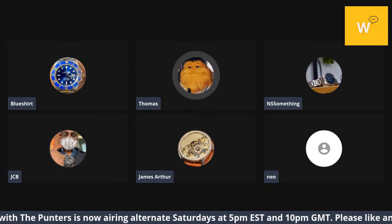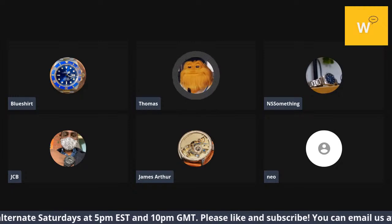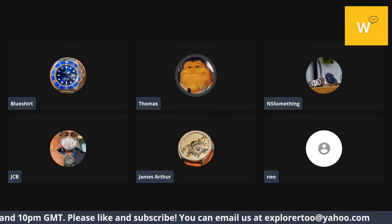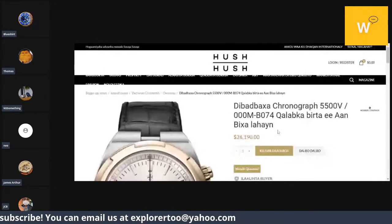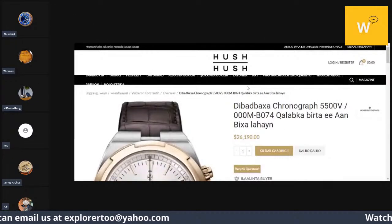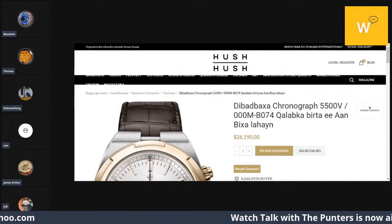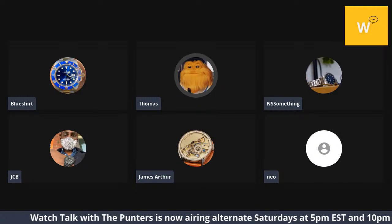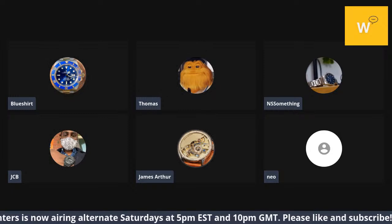So the next watch is one that I'm a fan of. This watch, when it's not two-tone, but this two-tone example, I didn't really like, to be honest with you. No, no. Did I go to the wrong one? I'm sorry, Thomas. Wrong one, yeah. Hold on. There we go. Okay, we've got the Bulgari Octo. Oh, I love this watch.